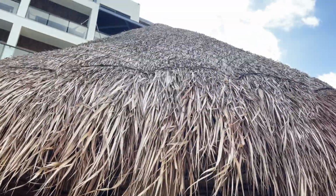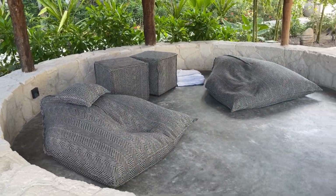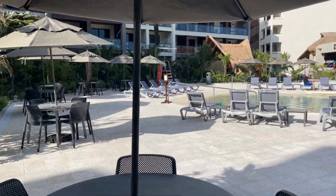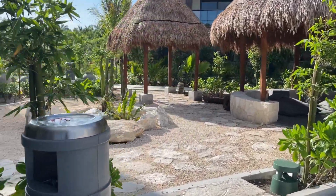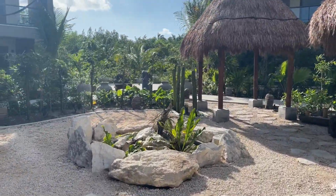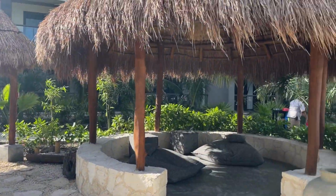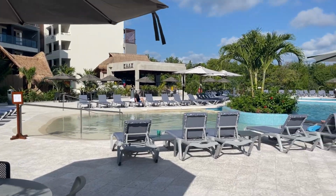These little palapas are kind of scattered throughout. This is a fun one. This has got bean bags. Some of them have hammocks. Thank you, art director Nadine. Little water feature here in this little Zen garden of sorts. Again, music. Don't give me a copyright strike, YouTube.